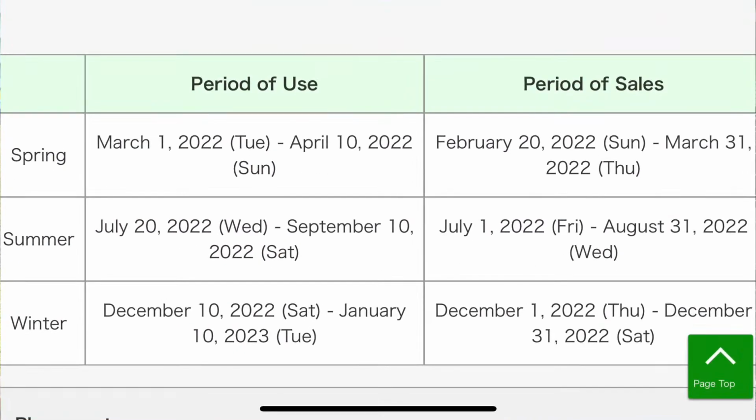All right, let me show you the times of use. This pass is coming in just a week or so, and it's actually being sold right now. This is the schedule for 2022, but it's the same thing every year. The pass usually goes into effect from March 1st to about April 10th, through the cherry blossoms, which is awesome. And it's sold from February 20th to March 31st. You can get these at any ticket window.